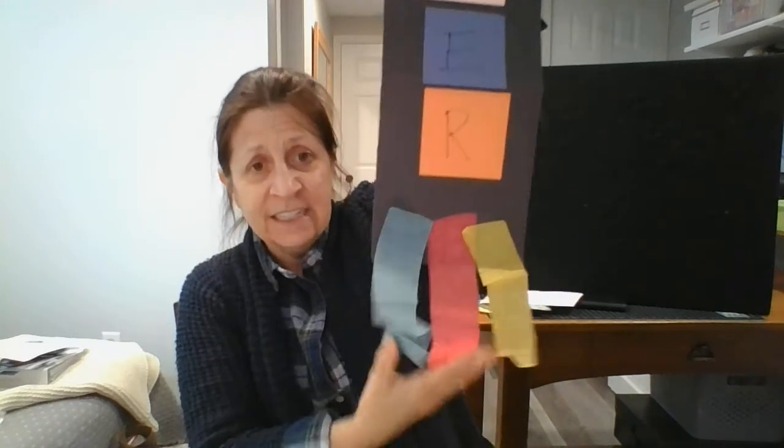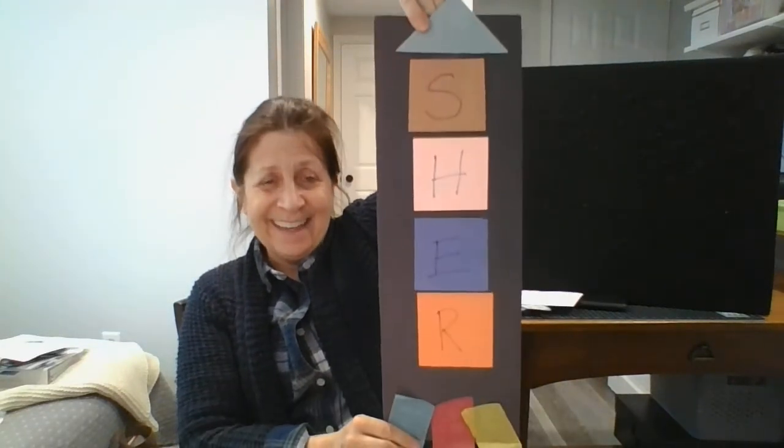Or who else? Let's see. I'm looking at my list. Ellie has 3 letters. E, L, E. But Eleanor has E, L, E, A, N, O, R. 7 letters. We have a lot of 7 letter names, don't we? What about Rowan? Rowan has 5 letters. R-O-W-A-N. So does Simon, S-I-M-O-N. So for every letter of your name, you're going to have a square. And then at the bottom, you can see it going right out of the screen. But this is my rocket today, just like that. So I want you to make a rocket too.